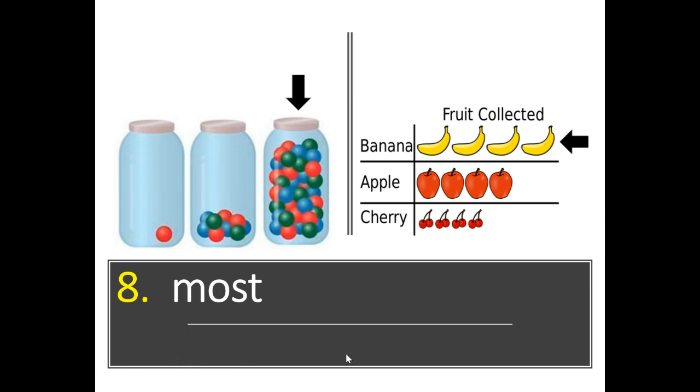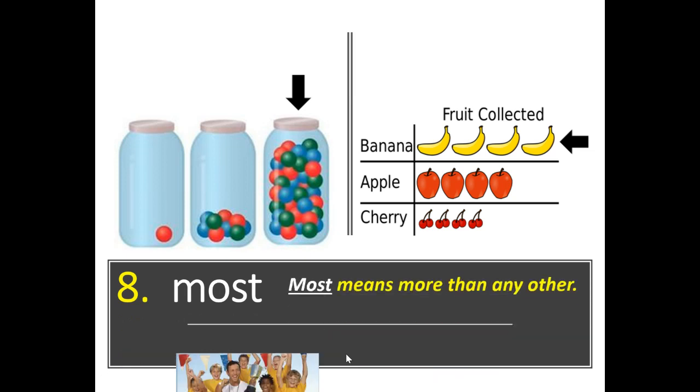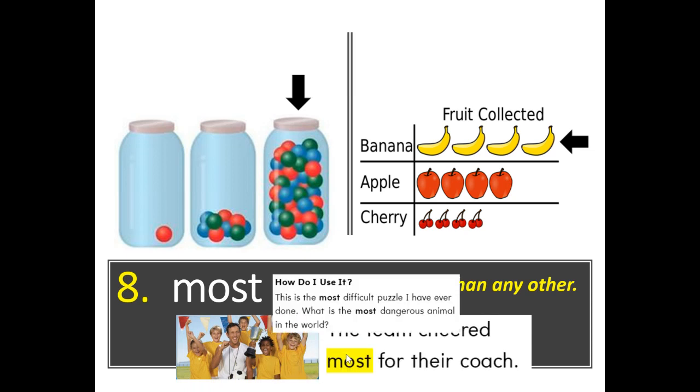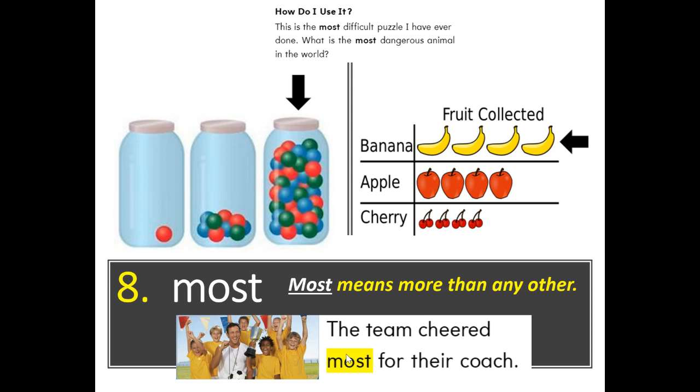So the word is most. Most means more than any other. The team cheered most for their coach. How do I use it? This is the most difficult puzzle I have ever done. What is the most dangerous animal in the world? Most.